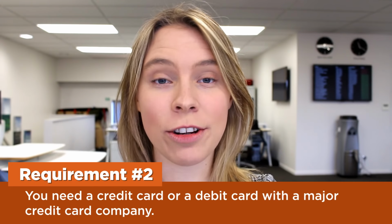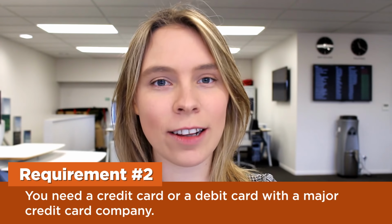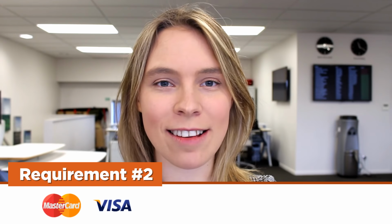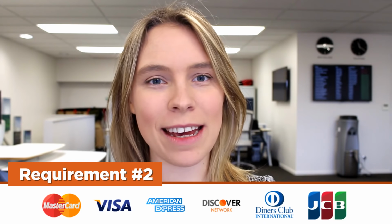And 2, you need a credit card or a debit card from a major credit card company, and these include MasterCard and Visa, American Express and Discover, and Diners Club and JCB. Please note, the rules are such now that they will not accept prepaid credit cards or debit cards, and this includes a Payoneer card. You will need a credit card or a debit card that is not prepaid, but again, you can use your own local one. It doesn't have to be one based in the United States.